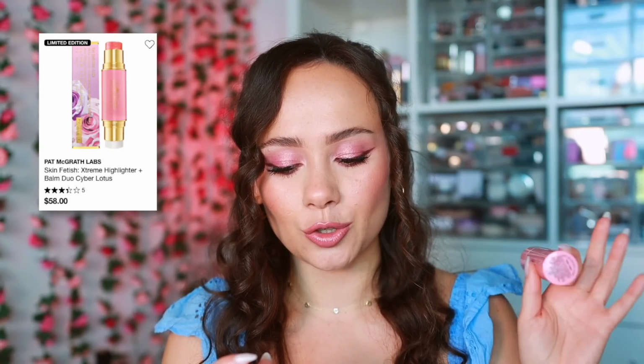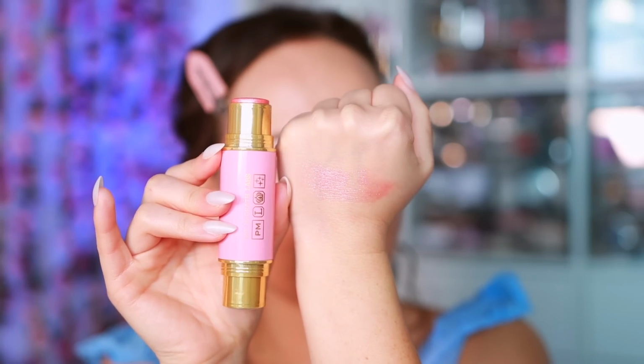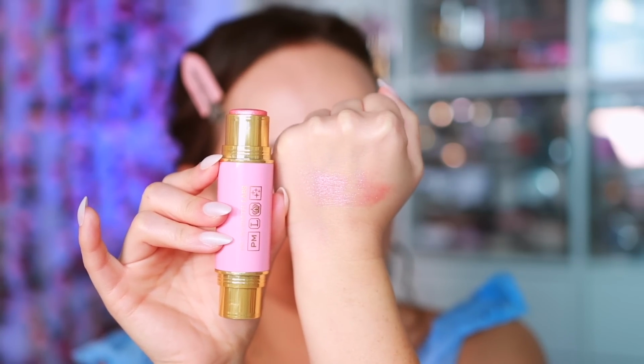And then also, I'm actually surprised that this made this to the Sephora website. This is the Pat McGrath Lab Skin Fetish Extreme Highlighter and Balm Duo in Cyber Lotus. So you do get a clear balm on one side, and then you get this glitter balm on the other side. It's not bad if you know what you're in for. It's a good quality product, but it is just too glittery.